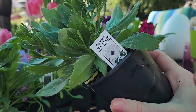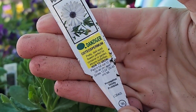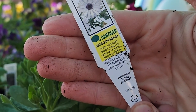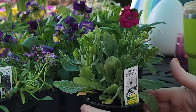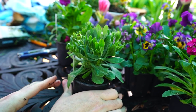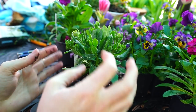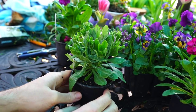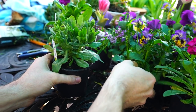And then I did show these while at the nursery. These are the purple eye osteospermums. Better look at that tag. Pretty dark-eyed flowers, perfect for containers or gardens, attracts butterflies. 12 to 24 inches tall. None of the ones I got are in bloom right now. Have to wait a while to see any flowers on these, but that's okay. It's going to be a pretty white daisy-like flower with a purple center. I think it will look nice and fresh.